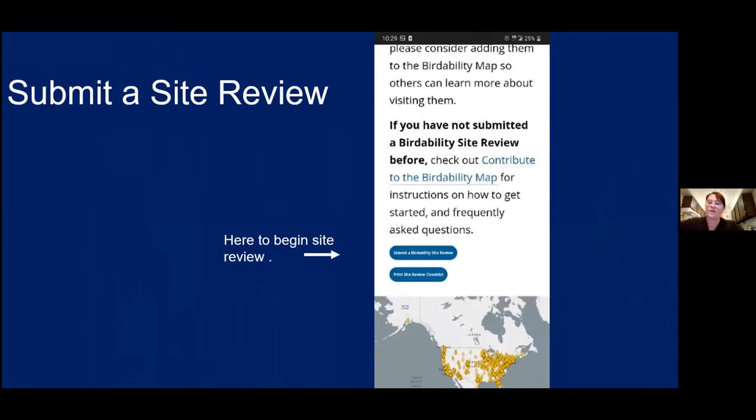Now this is what it will look like from your phone, okay? So obviously I'm showing you 2 different sites. One is the desktop and one is from your phone. You can fill out a Birdability site review from either your phone or your desktop. There's going to be a button that says submit a Birdability site review, and you're just going to click that.